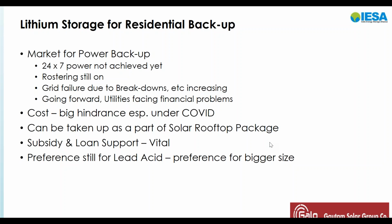But we see an opportunity on the government side. We see an opportunity because there is a lot of focus on the rooftop residential space. There are a lot of tenders in Gujarat, about 600 megawatt, if I'm not wrong. And again, they're coming out with a tender for 600 megawatt residential systems. In Madhya Pradesh, there's a tender. In Uttar Pradesh, there was a tender. But they did not have a residential backup system as a part of their initiative.